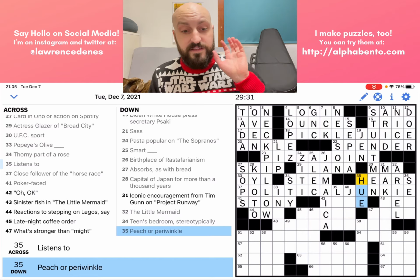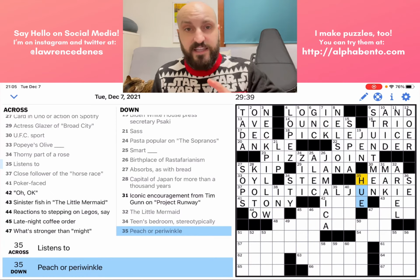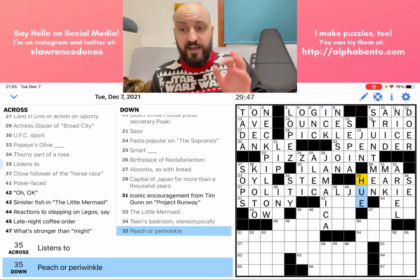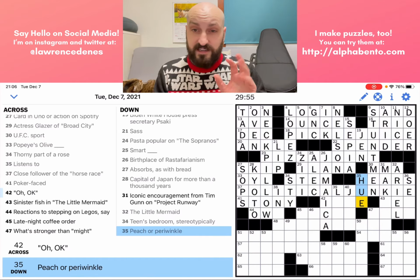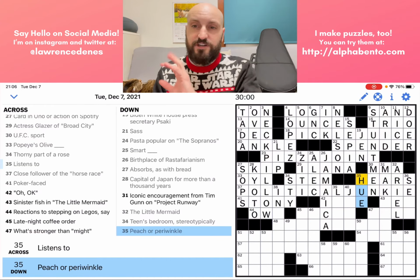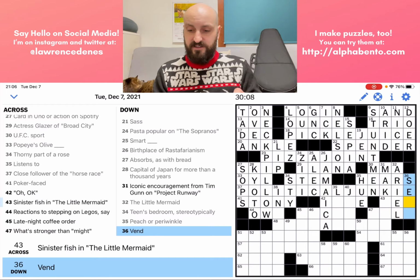If, by the way, the clue was peach and periwinkle, that would indicate that the answer is plural. That would be another case where they're indicating plurality in the answer. So that is similar to the plural rule that I mentioned before. In this case, it is or, so it's just one or the other. It's not both. So it is a singular hue. But if it was peach and periwinkle, the answer should have been hues with an S. Just as a FYI.